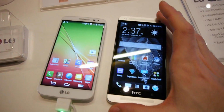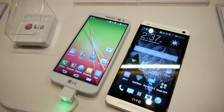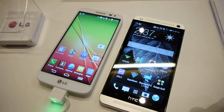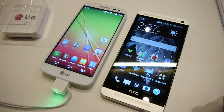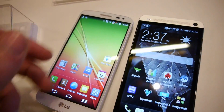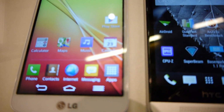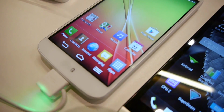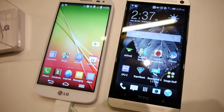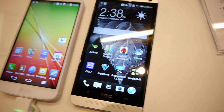As I said, the HTC One is noticeably bigger, and still the two handsets feature 4.7-inch displays. But the one on the One is much higher quality. It's an IPS screen with 1080p resolution, whereas the G2 Mini has just a 540 by 960 pixel resolution. It's quarter HD, so legibility is actually pretty decent on it. I've checked it out, and it seems that everything is pretty easy to read and see, though of course it's far from the 1080p clarity on the One. It's a way higher quality display.